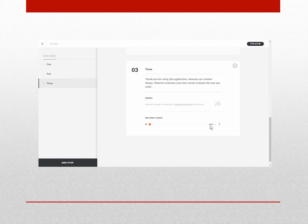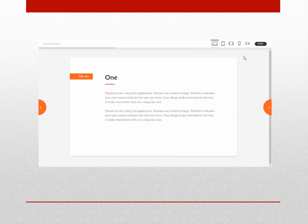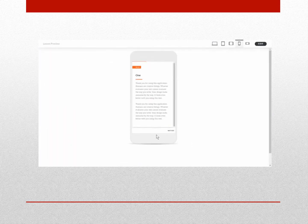So that quickly we built a process interaction. If we preview it, this is what it looks like on the desktop. So I can scrub through that. I can click on my phone, see what it looks like on the phone. It looks really great, fully responsive, and you didn't have to do any work. So that's working with the process interaction, which is a pre-built lesson type.